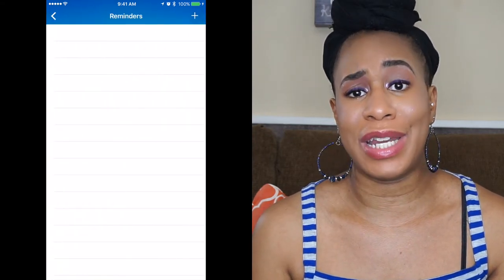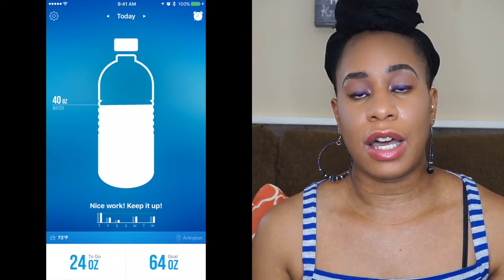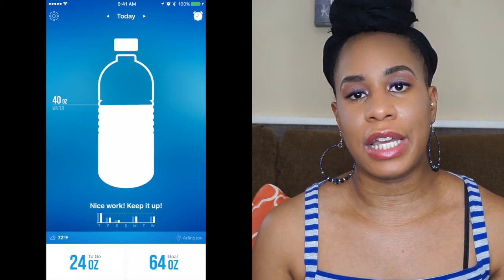And you can also set timers on this. I need to start doing that again, because I used to have timers where each hour I would at least make sure I drink a cup of water, so I wouldn't be dehydrated. Just getting that water in. So this is another good app. If you're really trying to track your water, this is good.